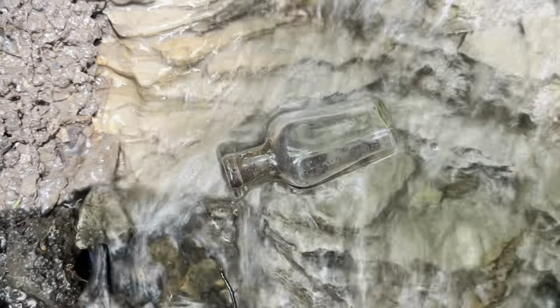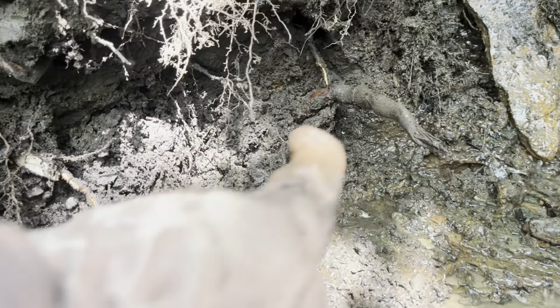There she is, baby. Gonna just keep on working this layer right here really, really slow. See that?